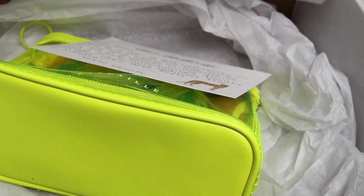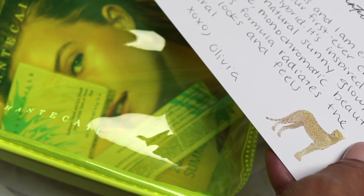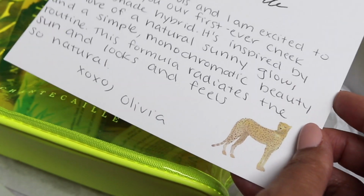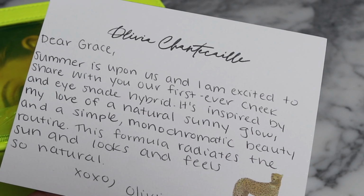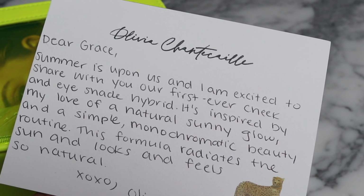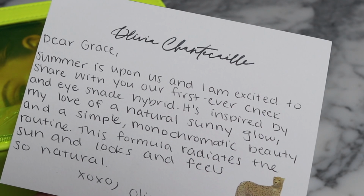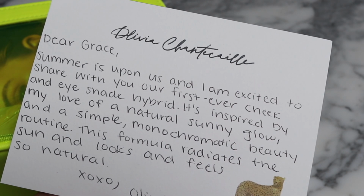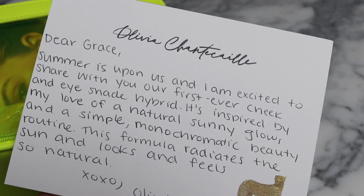And this is the new collection. I can tell just because of the colors here, and there's also a lovely note. Summer is upon us, and I'm excited to share with you our first ever cheek and eye shade hybrid. It's inspired by my love of a natural sunny glow and a simple monochromatic beauty routine. This formula radiates the sun and looks and feels so natural. Love, Olivia.